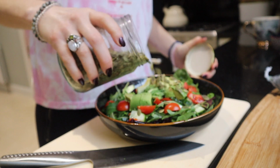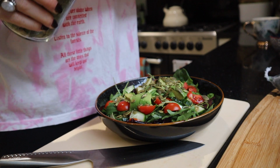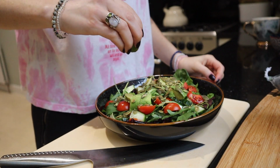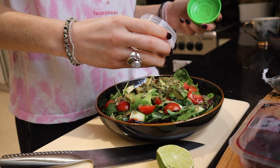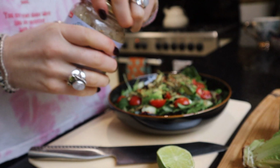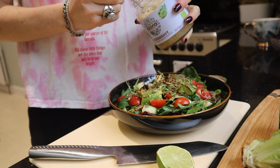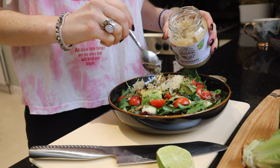So one of my favorite things to add is some kind of seed. Here I'm using pumpkin seeds, but you could also use sunflower seeds or even pecans or walnuts as well. I'm then adding a squeeze of lime, some Aleppo flakes, which is like a light chili flavour, and then my absolute favourite thing to add to a salad, thanks to Ellen Fisher, is sauerkraut. This I actually just pick up from Tesco, and yeah, it's great just on top of a salad.